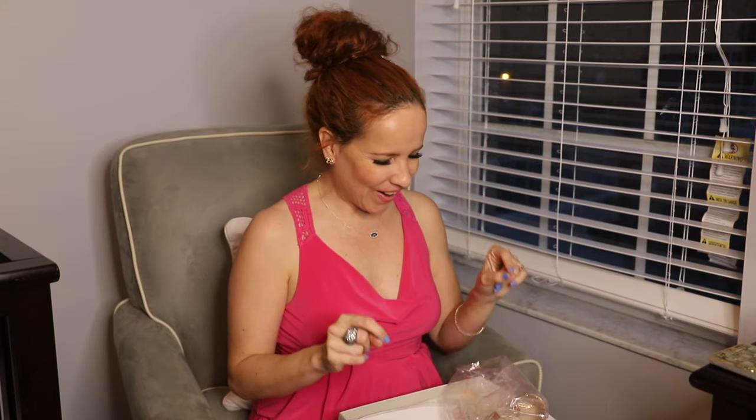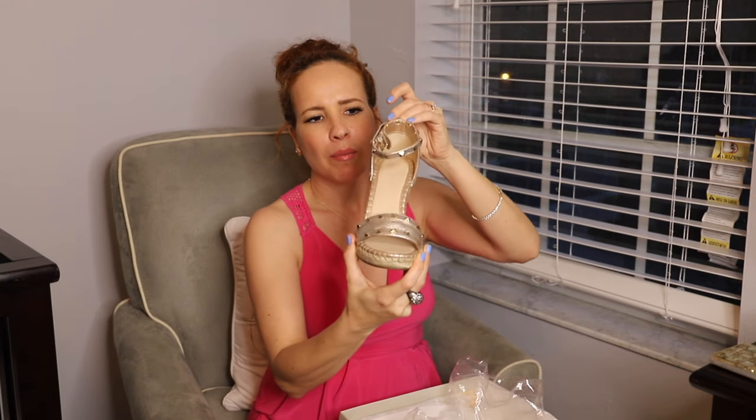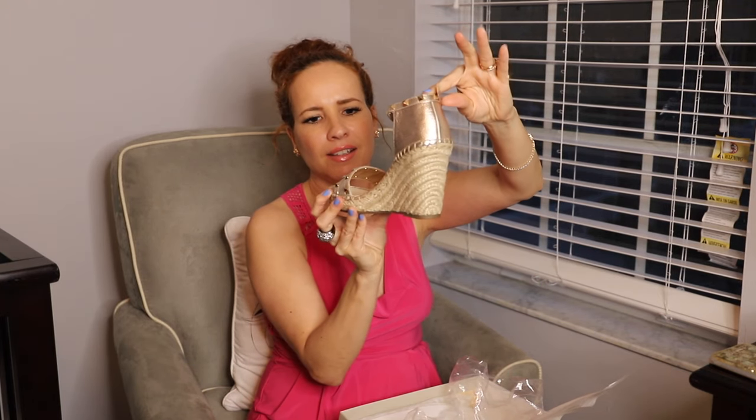Okay, so my next pair is, for sure, from Nordstrom. I got these on sale as well. These are a dupe or an inspired look by Louboutin. These are from Marc Fisher. I got these in rose gold, and they have all the little studs. I don't know if it's Louboutin or Valentino, but these are stunning. I love these.